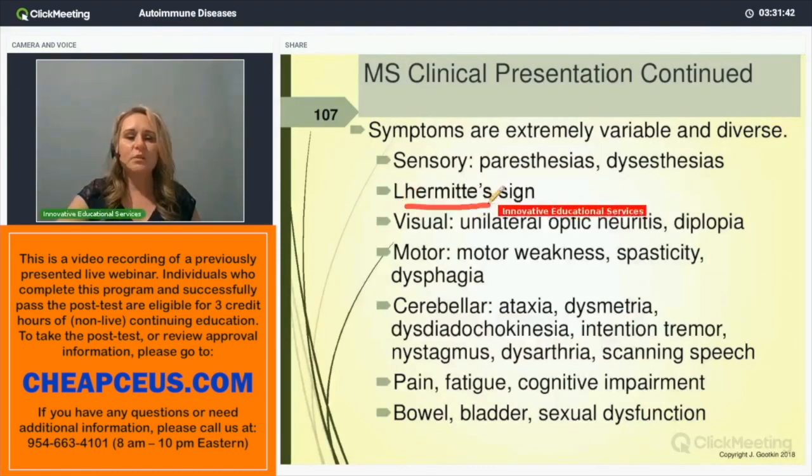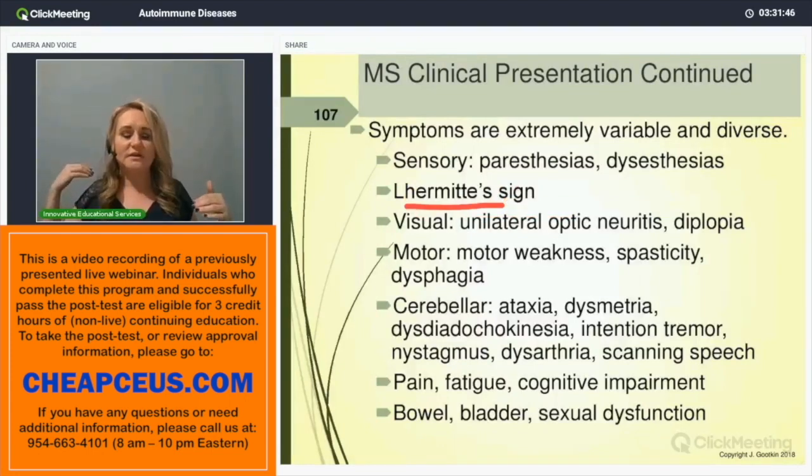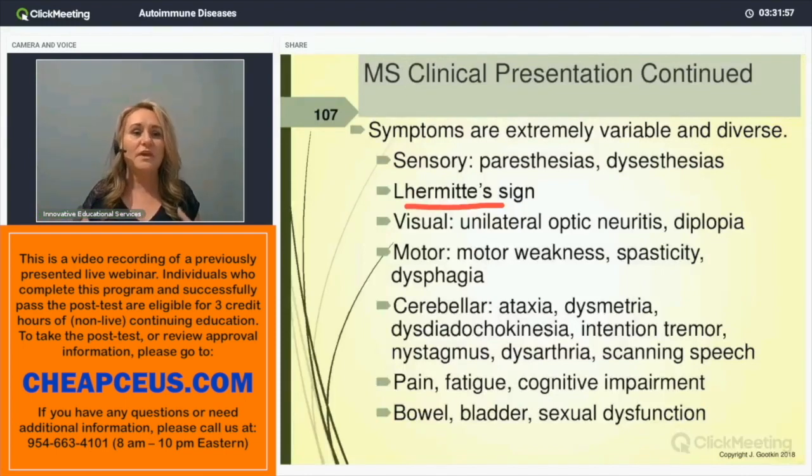Lhermitte's sign is when the patient is complaining of an electric shock kind of feeling down their spine into their legs when they have cervical flexion. The differential diagnosis for that obviously is going to be meningitis, or, you know, is it a cervical radiculopathy or some other pathology?